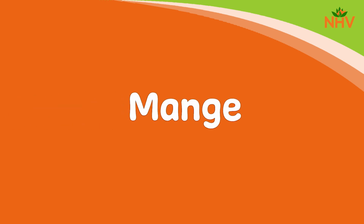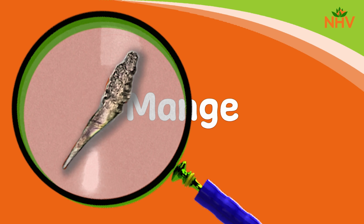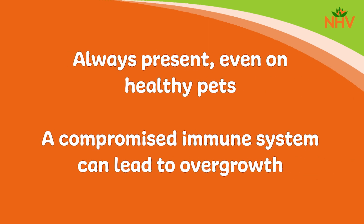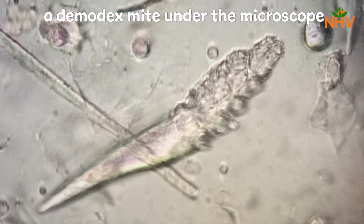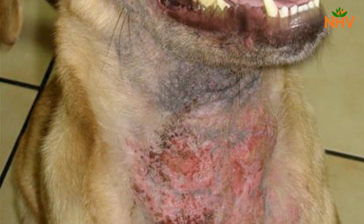Mange is a skin disease in dogs which is commonly caused by 2 types of mites, Demodex or Sarcoptes. Demodectic mange is the most common of the 2 mites. Demodex mites are normally found on all dogs and don't usually cause any problems. However, when the dog's immune system is compromised, the Demodex can thrive and cause hair loss and skin damage. This is often followed by itching and secondary bacterial infections. Dogs with Demodex don't often itch at the beginning, and all you often see are spots of hair loss starting on the face.